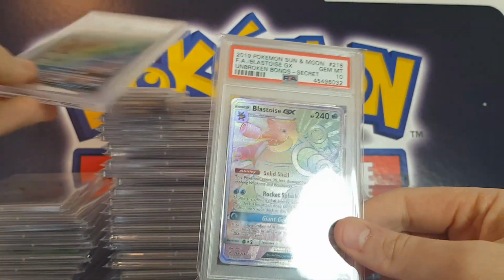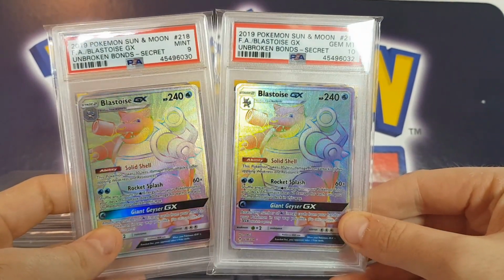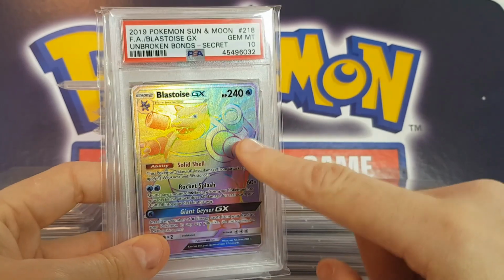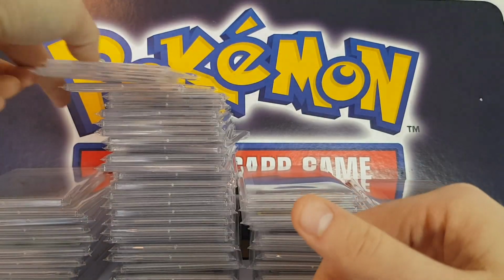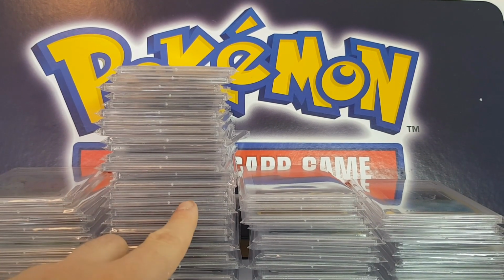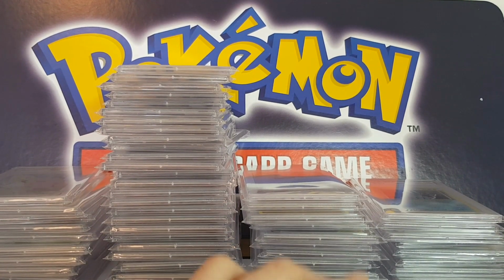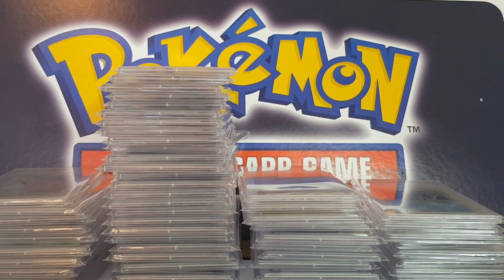And following up from the 9, we got a nice 10 of the Blastoise. Beautiful, beautiful. I believe the 10 has already gotten to over $100. So, yes, nice Blastoise there. So you can see we got our 4 stacks here. Japanese, modern, literally just Charizards. All those are just Charizards and the Wizards of the Coast there. So lots of stuff to get through.